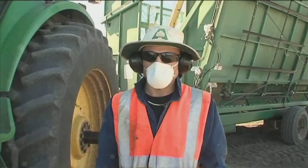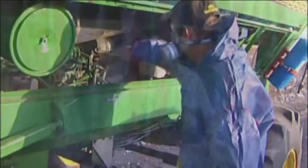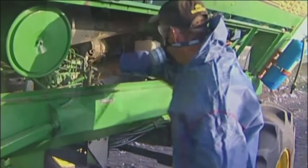Wear a wide-brimmed hat, sleeved shirts and well-applied sun cream. Tie back long hair to ensure it doesn't get caught in machinery. Remove jewellery before coming to work. Personal protective equipment like earmuffs, safety glasses and dust masks must be worn when needed.